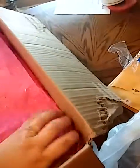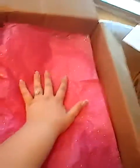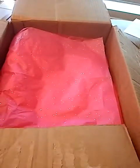Okay. So now I know that she's nice and protected because she's in bubble wrap, because there is just a bit of room at the top of her box. So I'm going to just close up her mommy's box for her, and then I'm going to be taping it up, and I will be shipping her out as soon as mommy's payment is received.